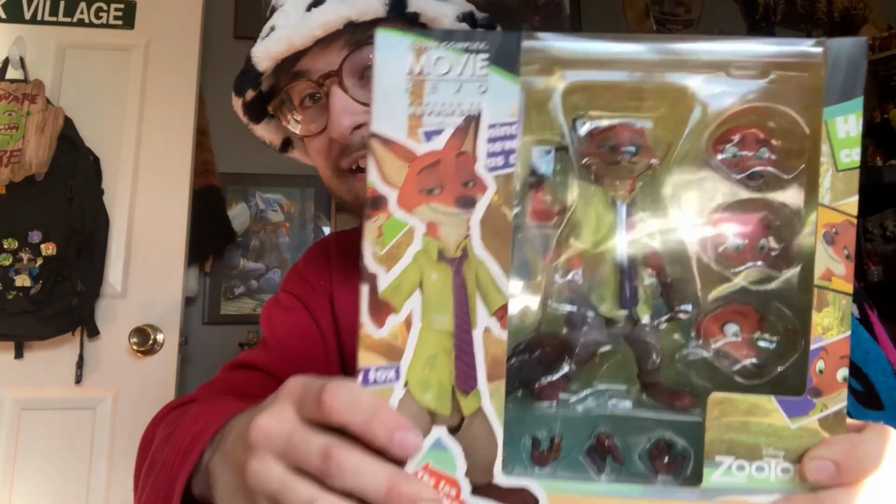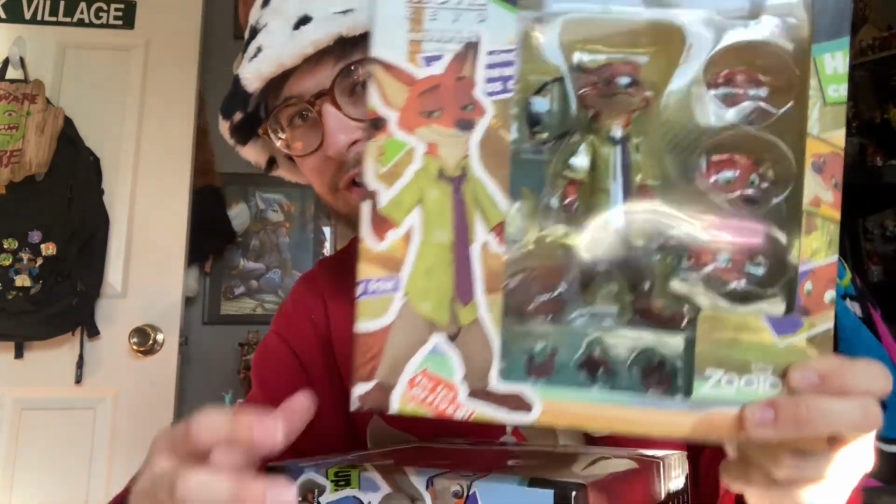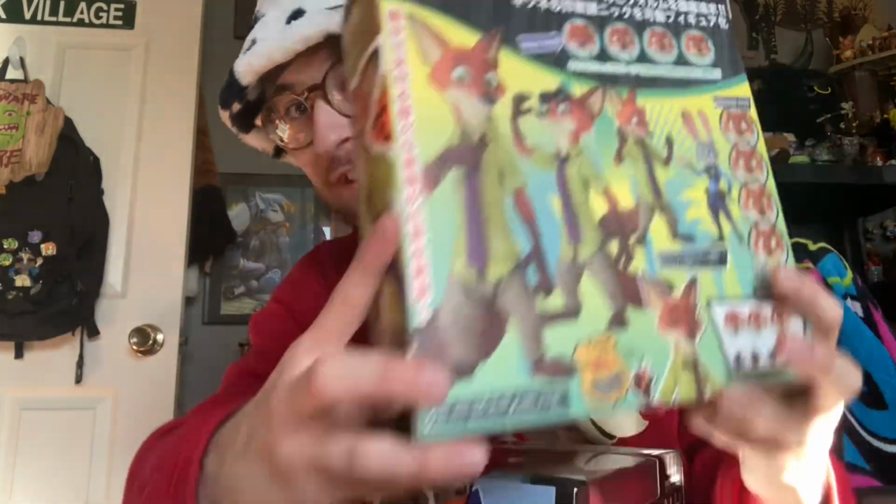So yeah, this is gonna be the spicy Nick photo shoot since Judy already got her due. And we're gonna see Nick in action here. The so suave, beautiful Nick Wilde. I know, fangirls love this guy. But before we do, let's check out the box real quick, since now I can show you the boxes.